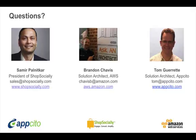What was nice about Appcito is that they could plug it into the same CloudWatch infrastructure and be able to provide the same kind of elasticity and even more flexibility than what our infrastructure had before. So that's what was great about it.